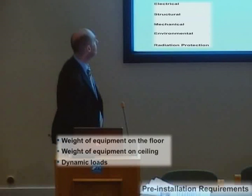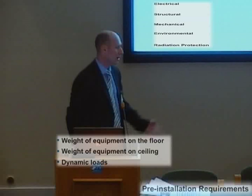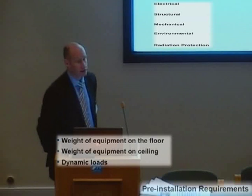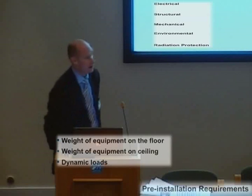Also, the weight of the equipment on the ceiling. This often gets overlooked. You may think about the system being positioned on the floor, but you'll also potentially have monitors and maybe another C-arm system hanging from the ceiling. You could have 2 tons easily hanging from the ceiling.